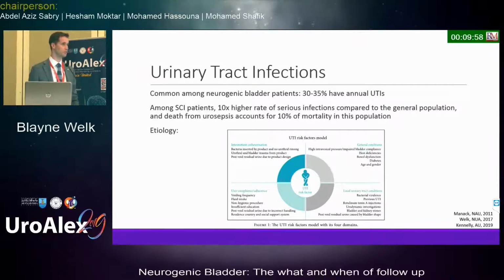People with spinal cord injuries are 10 times more likely to have serious infections than the general population, and still 10% of the population dies from mortality from sepsis. Most of the time that's urosepsis.